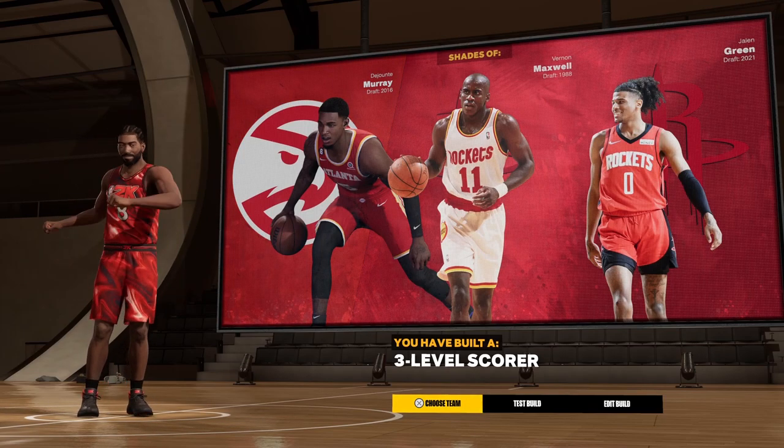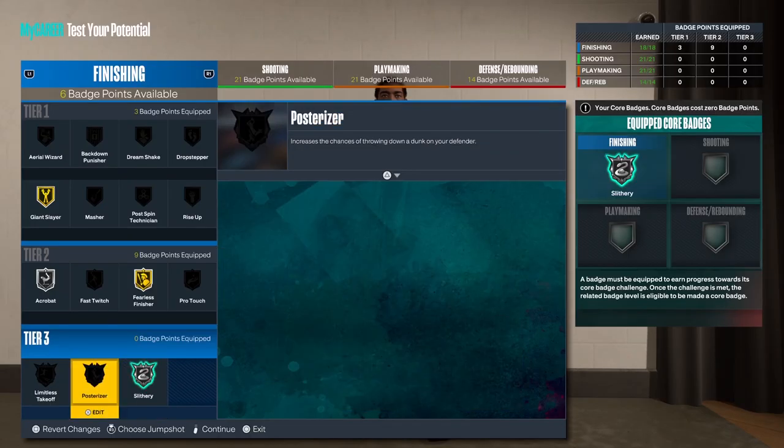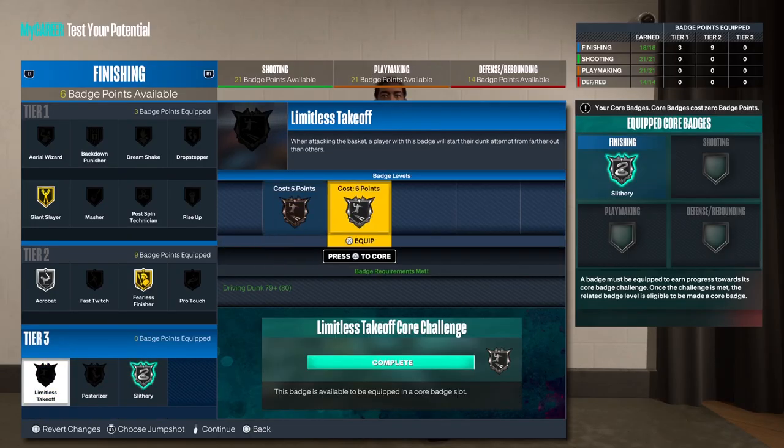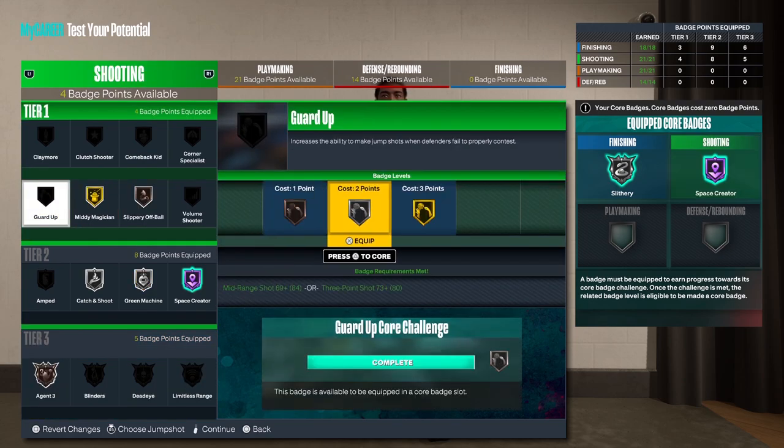Jalen Williams has been shooting 35% from three this season. He has a nice mid-range game. He's not the best shooter, but he can shoot. He really shines in his finishing and his defense. And I tried to show that.